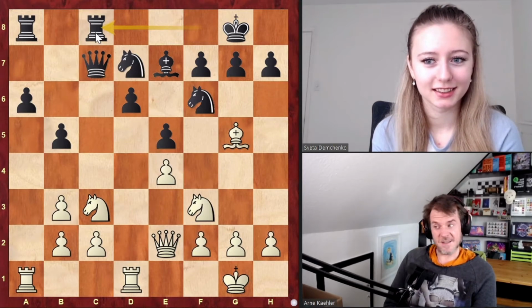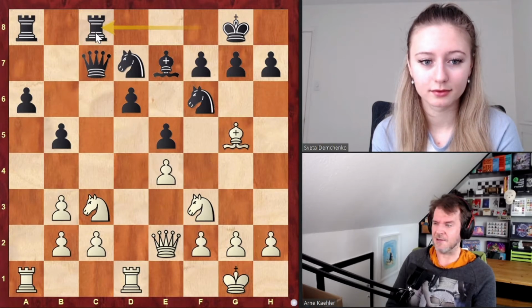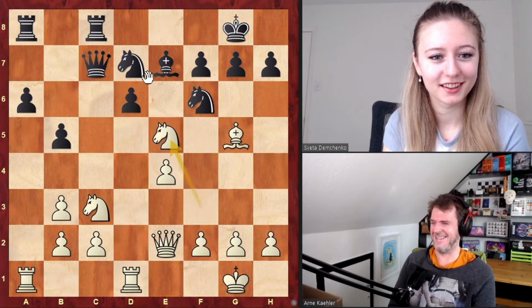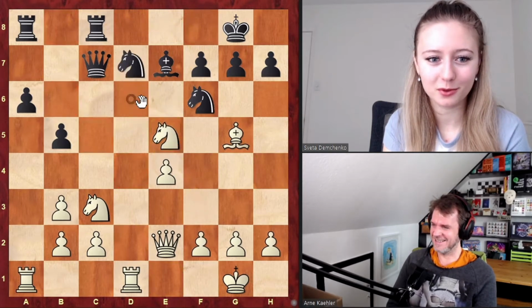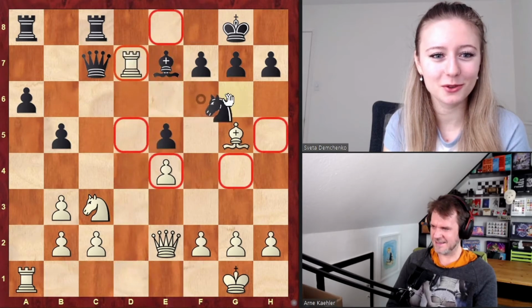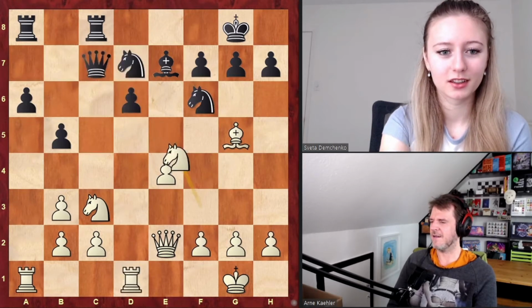Now I have to check if this tactic is working. Oh, yeah, maybe it is. So, what about knight taking on e5? Well, what's going to happen if they just take it back? With the knight or even with the pawn? With the pawn, I will take. They don't have to take back with the knight. Even if they do, you still don't have enough material. And they will just take back with the queen. Okay. Fair enough. So I won't go there.